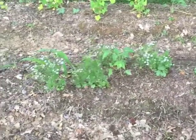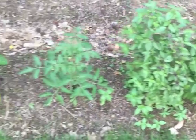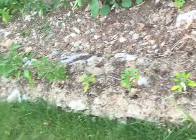So now I'm into the summer garden. This is the smaller stuff. Basil right here is doing really well. We haven't done much with it yet. There's a tomato coming on. And then a bunch of peppers, various bell peppers and hot peppers.